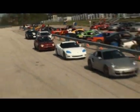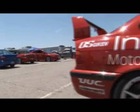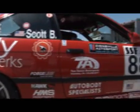In other parts of NASA, you don't have to have a Spec Miata because any car can be classified. It doesn't matter what the car is, we have a classification for it, that's what's kind of cool about NASA. Scott Berkowitz, the GTS series.